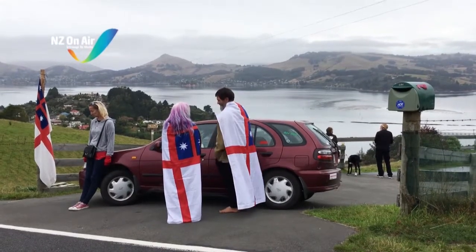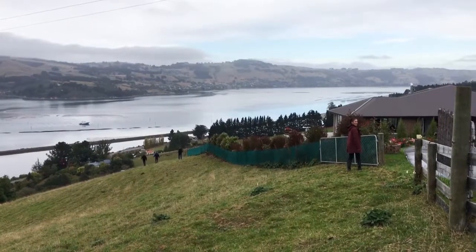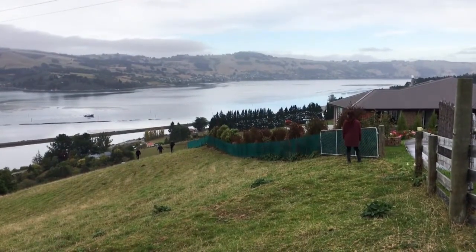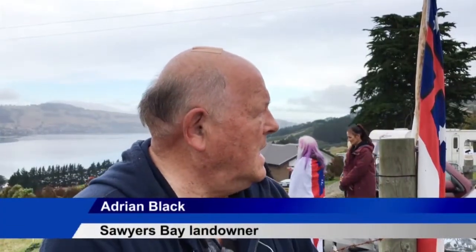Welcome back. Protesters have stopped Osprey workers from setting possum cage traps on a Sawyers Bay farm in Dunedin. It is the fourth time the government-funded contractors have been turned away from the property. These colourfully dressed protesters are determined to stop Osprey workers entering the 7-hectare farm at Dunedin's Sawyers Bay. Landowner Adrian Black says he does not want the government-funded contractors on his land. We're protesting about Osprey TB3 invading private land without permission and without due cause.